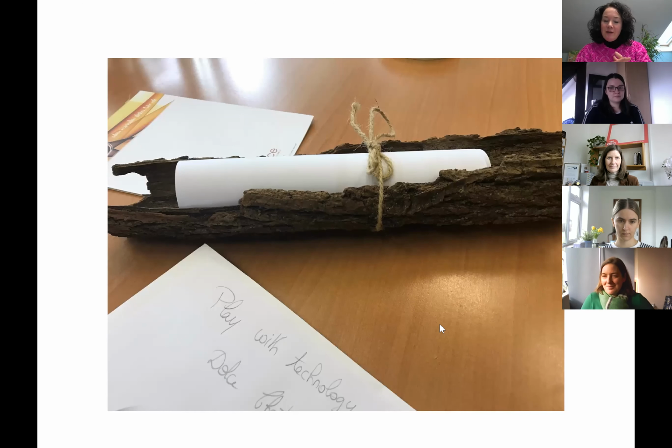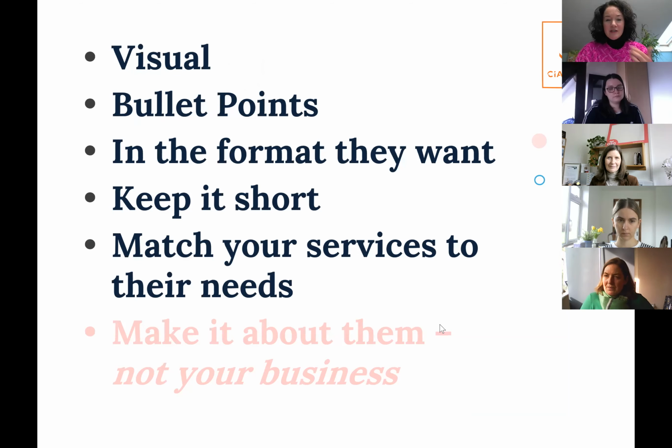But this is what another hotel client of mine, who have a beautiful resort in the forest in Belgium. We were doing a competition on the proposals, and this is the idea that one of the girls came up with. She sent the proposal in a little bit of the bark of the tree, right? And it really said so much about their resort and how different it was. And it was a beautiful wow factor. And of course, really eco-friendly too.